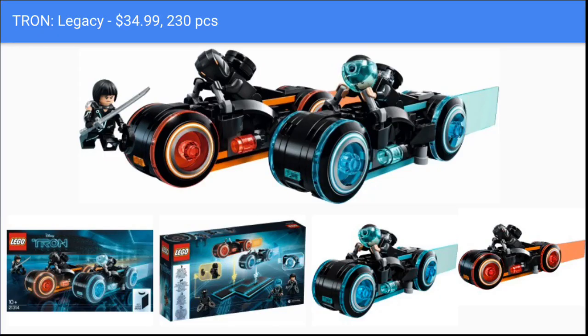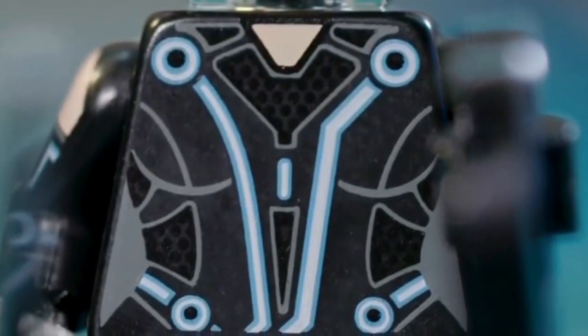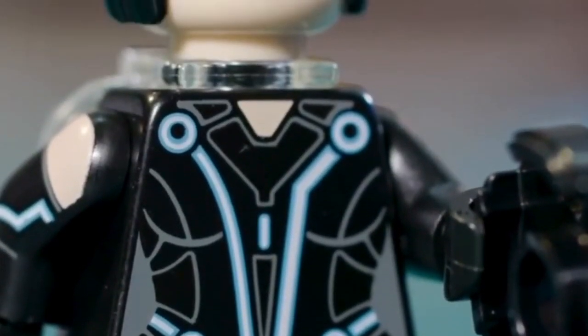This is a very controversial pick, but I think the TRON Legacy set deserves to be on this list. Both of the bikes use less than 100 pieces each, and while it does have 3 exclusive minifigures, the value just doesn't feel there for $35. I think $25 would have been a great price, $30 would maybe have been pushing it, but still, $35 is insane. Also, they try to jack up the piece count by including this cruddy display plate thing.